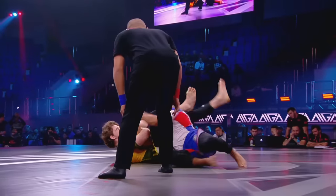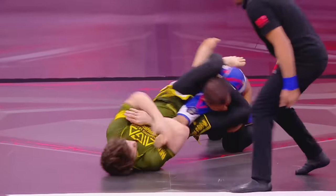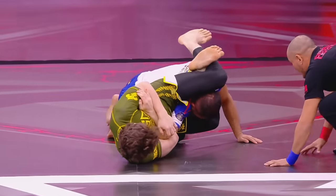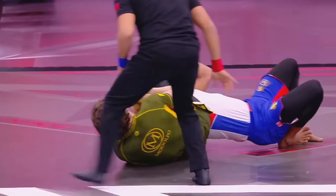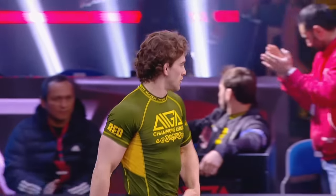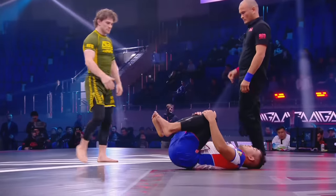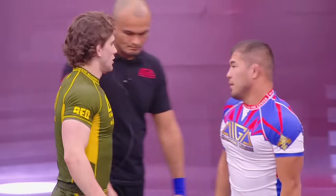He's going to sixty-second him. There it is. And there is the triangle being locked up. This is going to be a wrap. Oh, he's going to get it for sure. Side triangle, Americana, pressure on the elbow and the shoulder. Somehow resisted through that submission, but 1 minute and 14 seconds into the very first round of the very first match of this seven-match series, Dante Leon takes the win by submission.